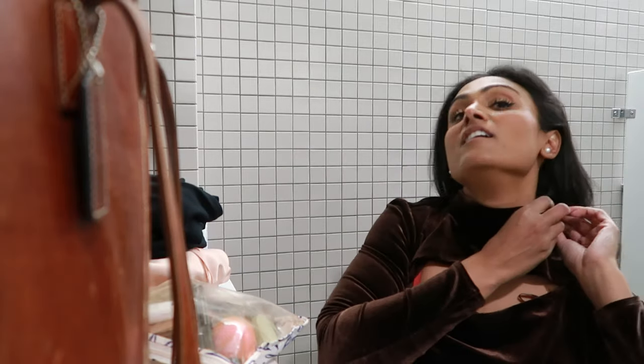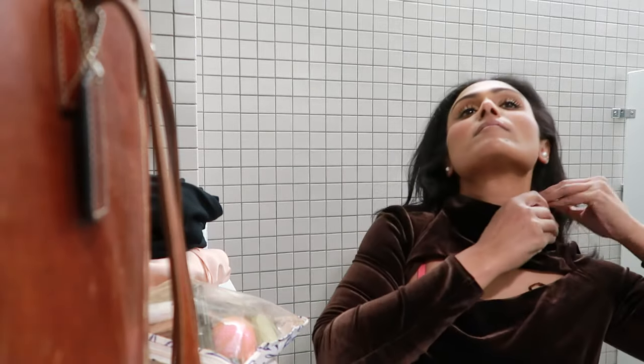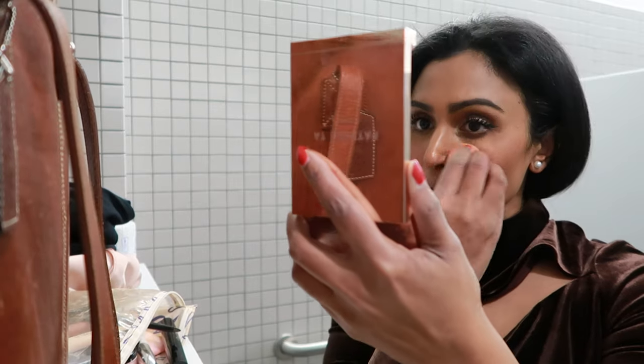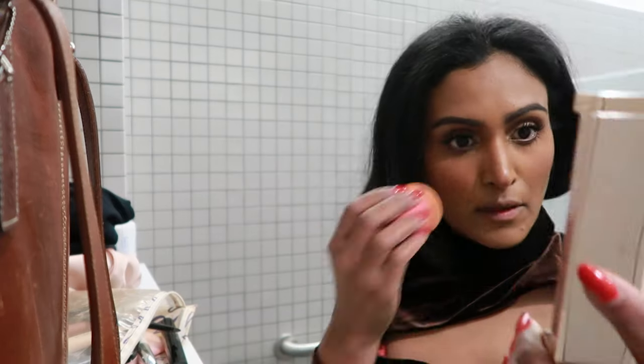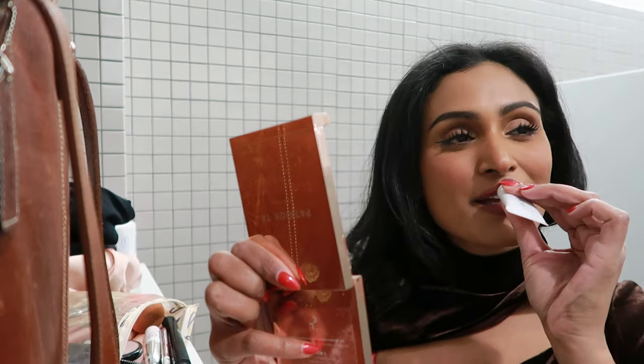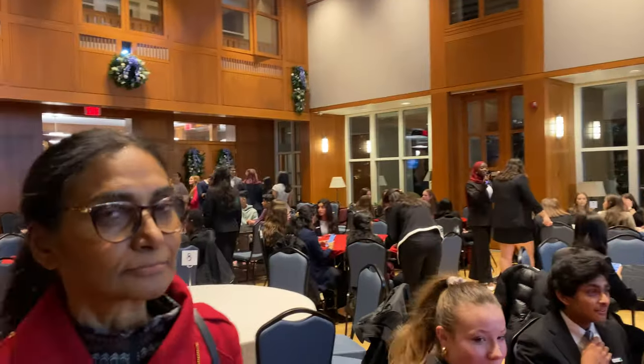Deep breath. There is so much anxiety on my face with this, and MamaD thankfully was able to help me get my dress zipped. I needed to fix the girls, did that, touched up. Honestly, the wear test makeup-wise, it lasted pretty well. Look at that. I think I just touched up a little bit of powder and put some lips on, and that was pretty much it.